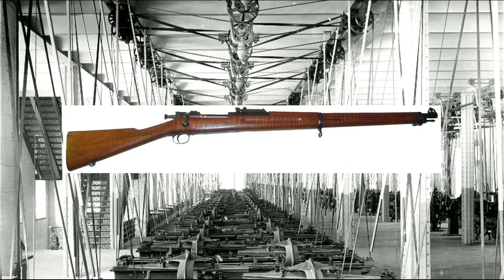Serial number one of the Model 1903 Springfield produced at Rock Island Arsenal came off the line in 1905 and immediately went over into the collections of the Rock Island Arsenal Museum. So this rifle actually had never been issued. It's never been modified. It still is the original rod bayonet configuration.